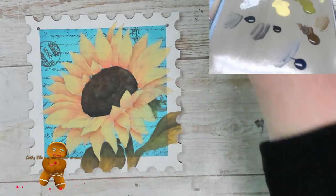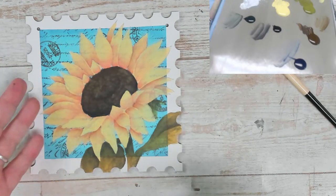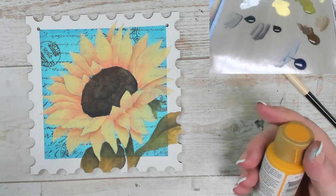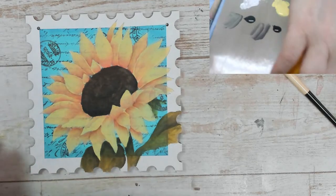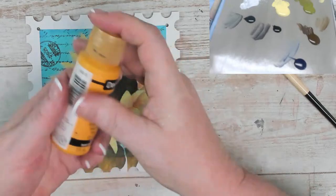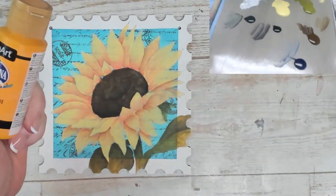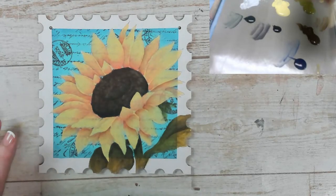Now I'm going to show you something. I love doing this because it has great wow factor. Anytime I look at this sunflower, although it has great color, it's a little subdued and I really want this flower to pop. So I'm going to use a little bit of saffron yellow. I love this color. This is like sunshine in a bottle. It just has that life, that spark, that jump.